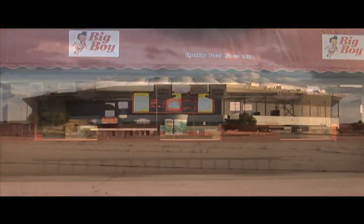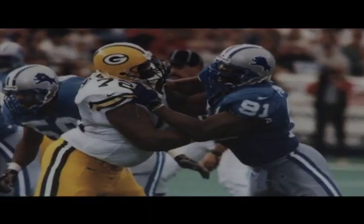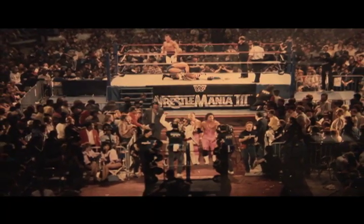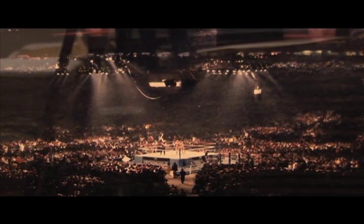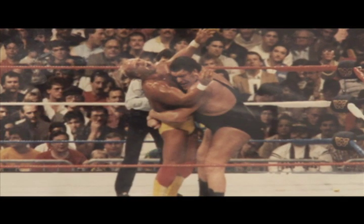The Silverdome has made sports and entertainment history through the events which have been held here. It was the home of the Detroit Lions NFL franchise until 2002, and was also the home to the Detroit Pistons NBA franchise for a decade. Super Bowl 16 was held here in 1982. Wrestling fans will note that on March 29, 1987, an indoor seating record was established here. 93,173 fans turned out for the World Wrestling Federation's WrestleMania 3, featuring Andre the Giant against Hulk Hogan.